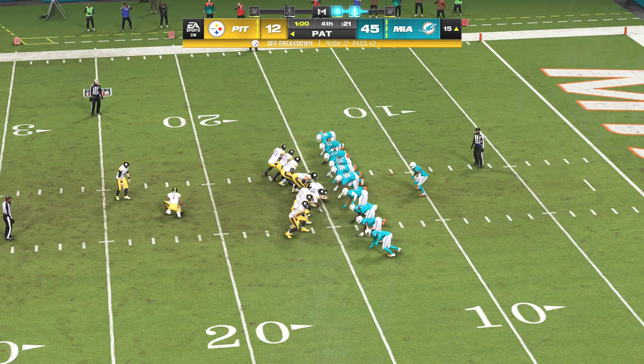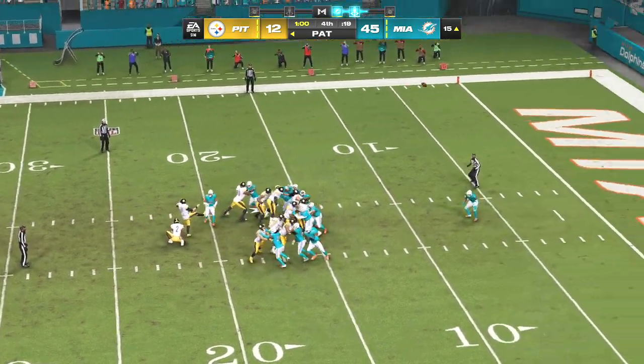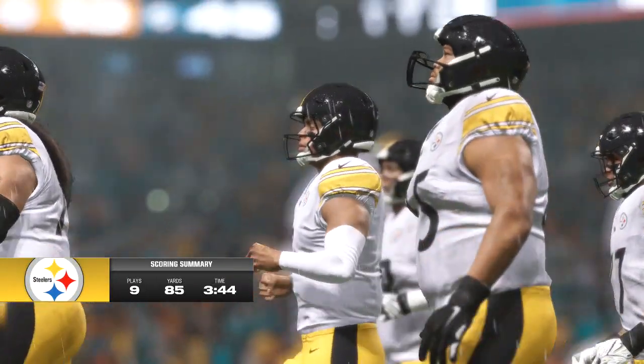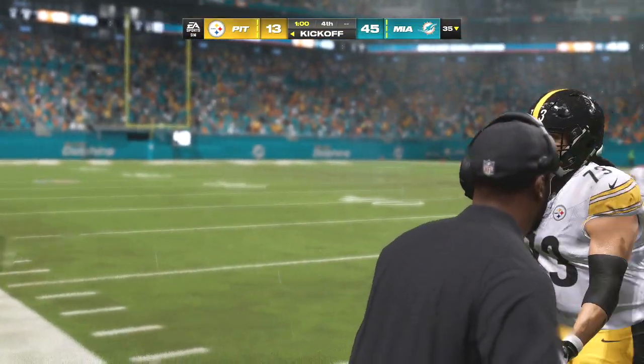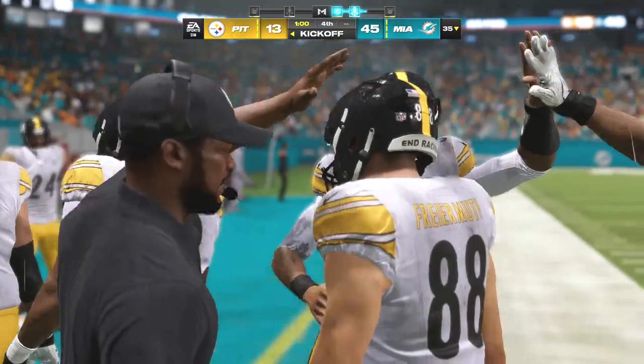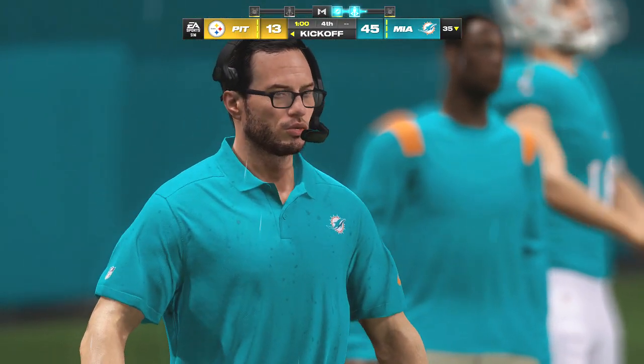Chris Boswell now for the extra point. And they make the score a little bit more respectable here in our final quarter of play. So that drive consumes 9 plays all told. And it was finished off by a George Pickens touchdown grab.